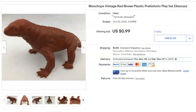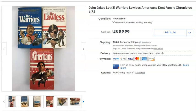So, next. Three paperback books. Paid 30 cents for these. I listed them September 21st, sold October 20th for $9.99. These John Jakes books, I always sell them when I get them, so they typically always sell out. I had some other ones, but I don't know what to do with them. They're gone now, I guess.